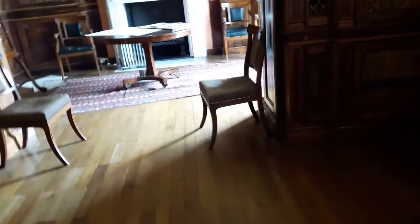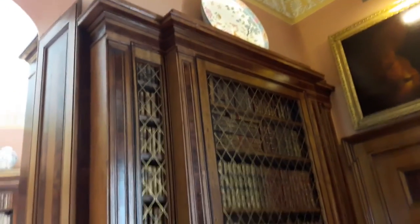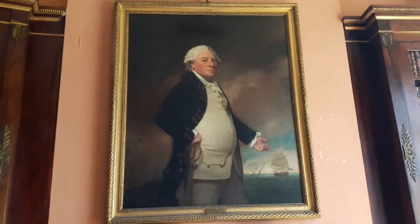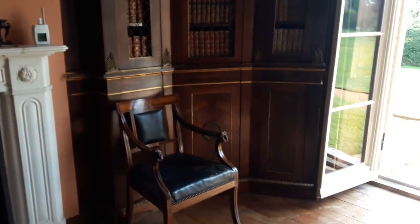And it went through to another little office room which was also filled with books. It had a big table in there with a big map on it, and there was a big folder with lots of maps in as well. And I was particularly interested in Mr. Hyde Parker, who owned the house. There were quite a few paintings of him dotted around.